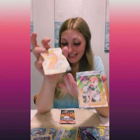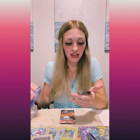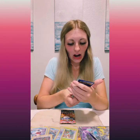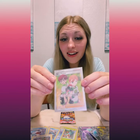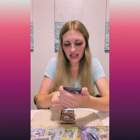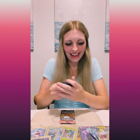Go buy the pin boxes, guys. Go buy the pin boxes, straight up. I have yet to be disappointed. Gym trainer. Are you kidding me? And I don't have this shiny. Cinderace V. Oh my god, you guys. What the heck?